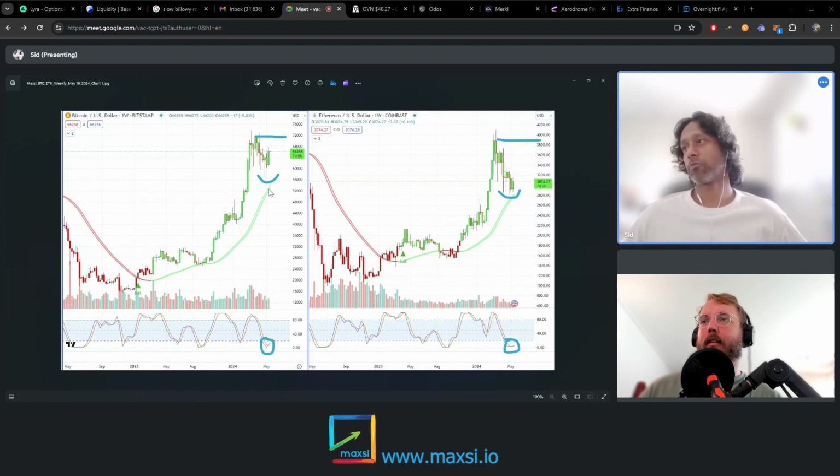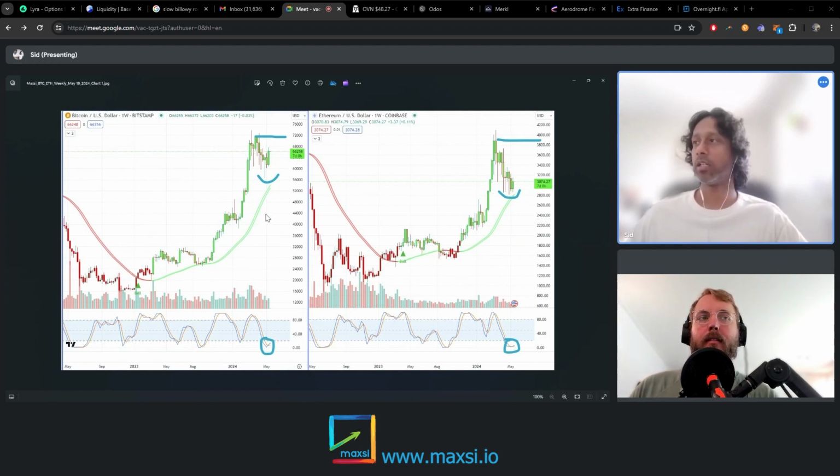This is a chart which we shared, and you can see how the price held above our indicator strength band. This is our custom proprietary indicator called the Maxi Trading Buddy. How it works is that it tells you the trend. Here you can see it signaled bull before the bull market started.